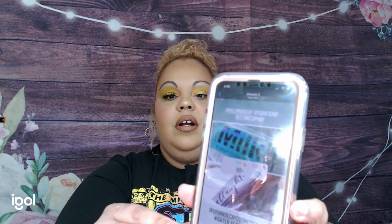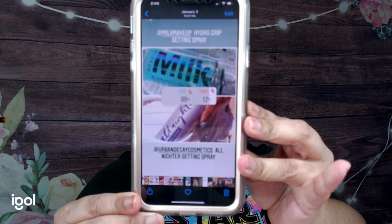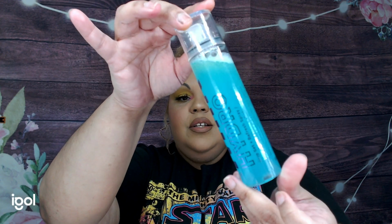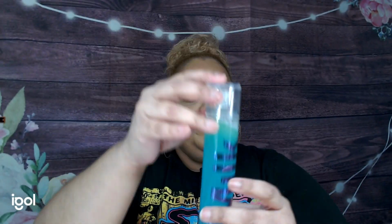Now the lipstick. Actually, I'll leave the lipstick for the end. Let's go to the setting spray, I'm sorry. So you guys picked the Milk Hydro Grip. This is what it looks like. It's really pretty, and I loved it. In my defense, I love the Hydro Grip primer, and now I have the setting spray, and I used it and it's really good.